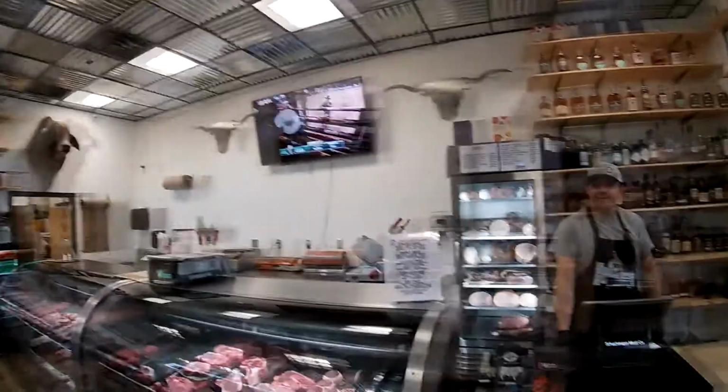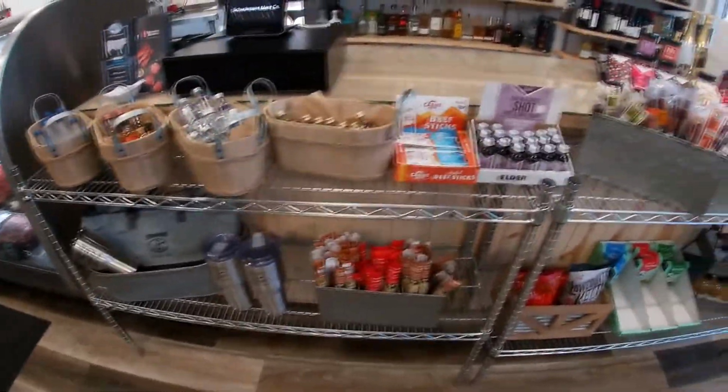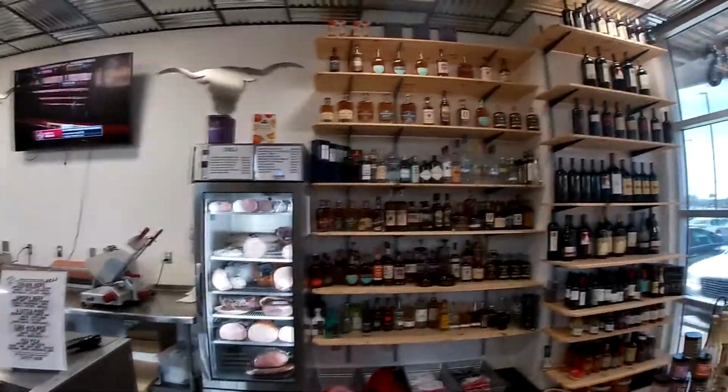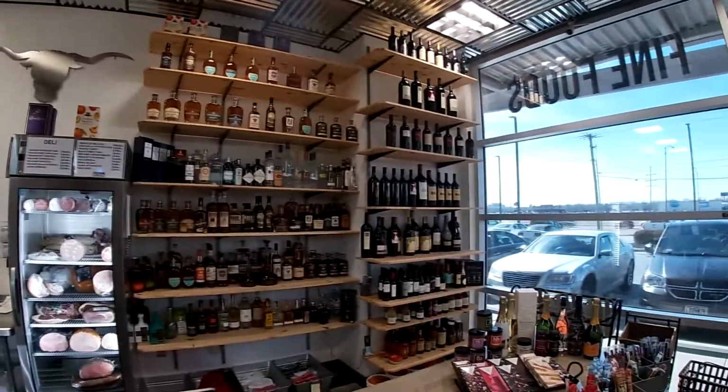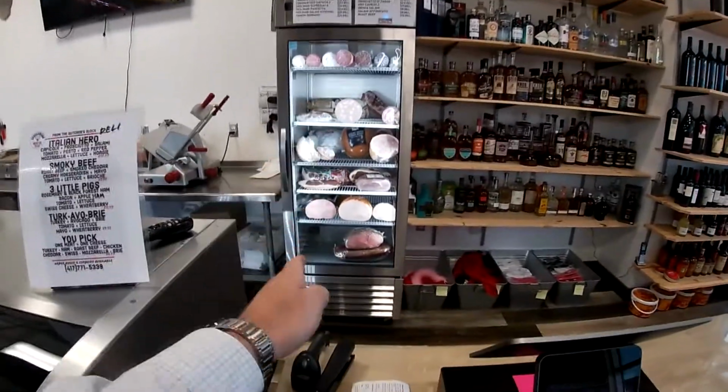All right, well, I'll start here. Obviously, this is the front counter. So we have Schuchmann Meat Company swag, and they do have spirits here. So you got wine and you got some liquors. It's something that people buy and they offer it, but the choice is yours. So they have a lot of choices you can choose from, that's for sure. Then they got a fresh meat counter where they slice meat for their deli.